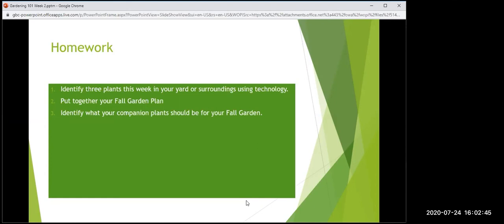You said a couple of apps, but I missed them. Can you put them in the chat or tell us those apps again? What I'm going to do is just have Bridget go back to that slide. And then we can just leave it up on the screen, and as everybody signs out, if you have an opportunity, write them down. And Bridget, I think it was about 5 slides ago.